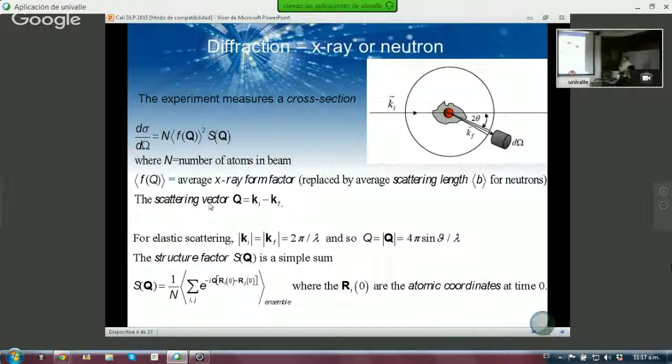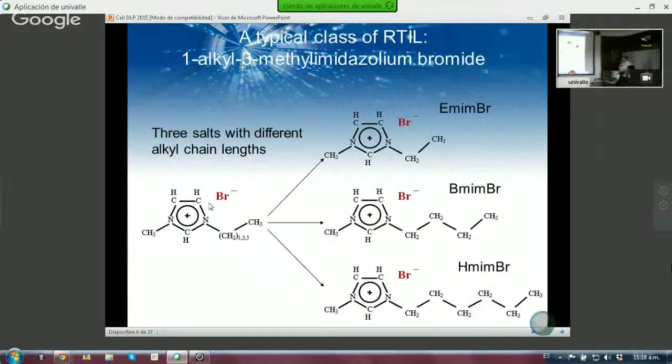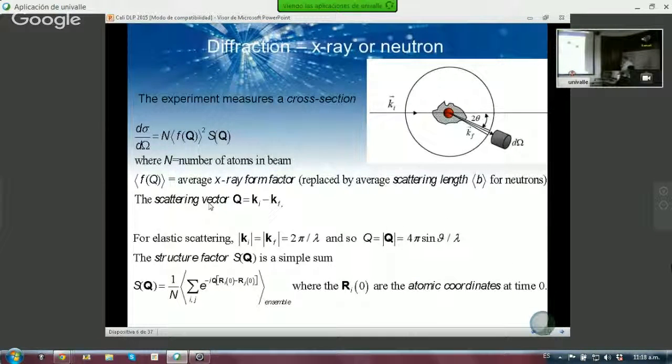If you have a system where every atom, a given atom i, is at a position r at a particular time, we can call it time 0, then it's just the sum of all the phase factors between pairs of atoms, averaged and divided by the number of atoms. So essentially, the diffraction technique is giving you a snapshot, an instant photograph of what the system is like at one moment in time, of course averaged over many different moments in time, or if you like, averaged over the ensemble, which comes to the same thing.